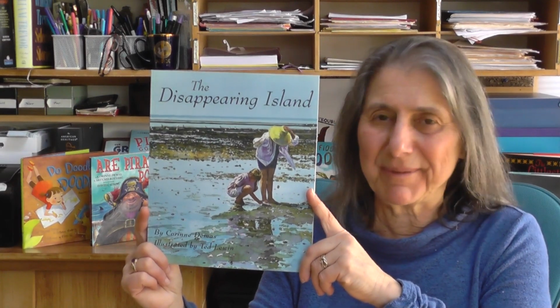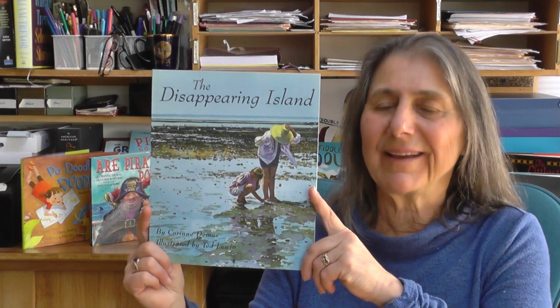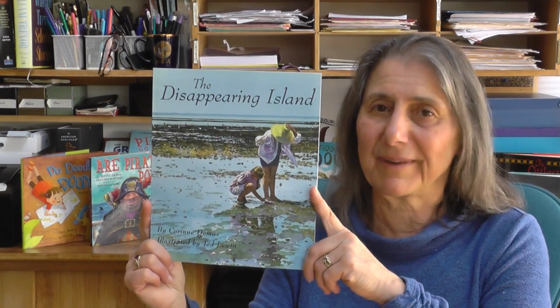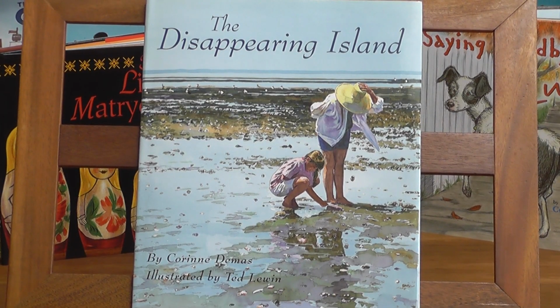Hi, I'm Corinne Demas, and I'm going to be reading one of my picture books, The Disappearing Island, illustrated by the wonderful illustrator Ted Lewin. This story is about a real place, Billingsgate Island, which is off the coast of Cape Cod, Massachusetts. The Disappearing Island by Corinne Demas, illustrated by Ted Lewin.